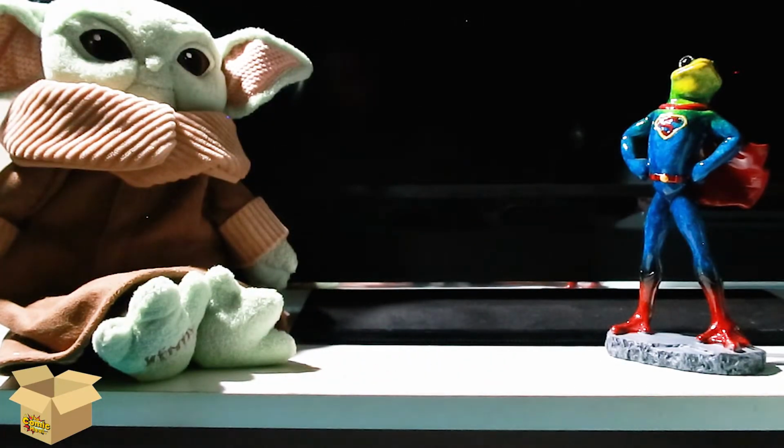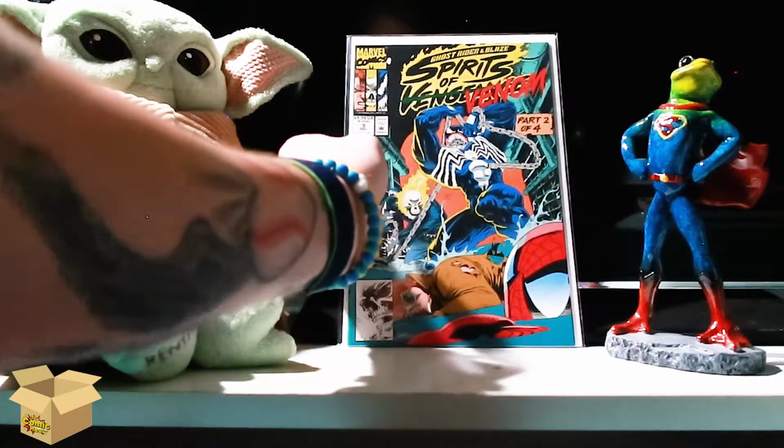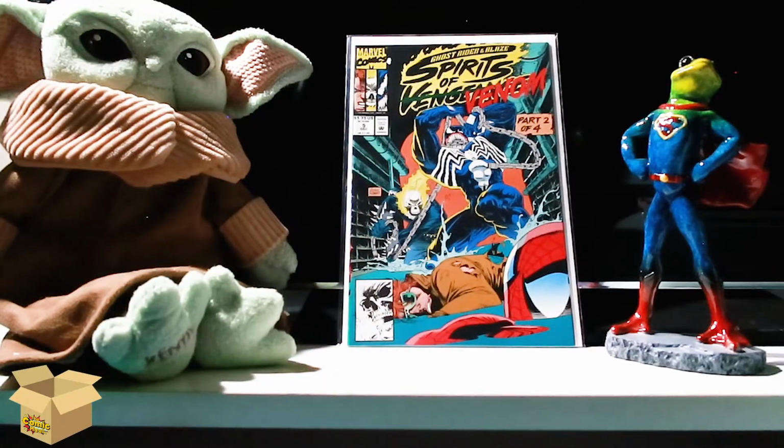Okay. So now we're going to move on to the Spirits of Vengeance. Wait a minute. That's Venom. This is a part 2 of 4 that I found digging around. It's part of the Spirits of Vengeance with Ghost Rider and Blaze. But Venom is trying to take over. So I was excited when I found this.